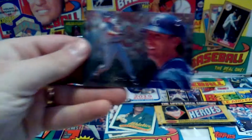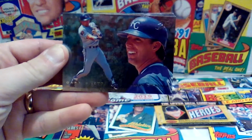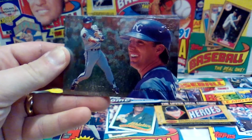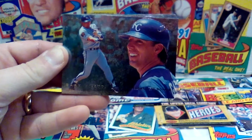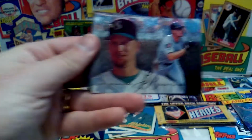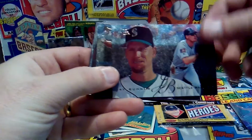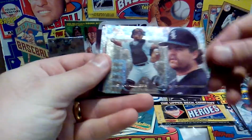So Gary Gaetti, that is supposedly what I look like. I had a friend that said I looked like Gary Gaetti, so just put some glasses on that guy and there you go. There's a face reveal. We got the Jay Buhner bone, back at the height of his prowess with the Mariners.